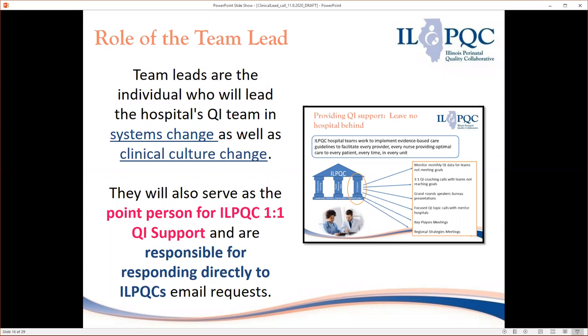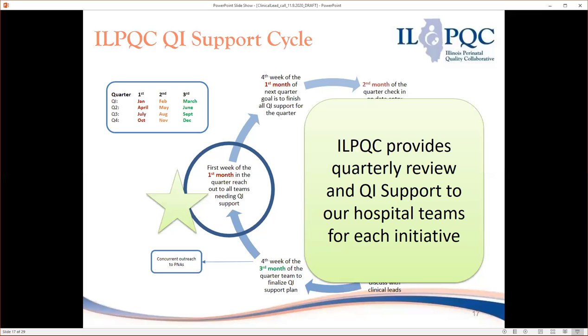I want to give you all a quick sneak peek of what our QI support cycle looks like and how it pertains to you. Each quarter, ILPQC provides a QI support cycle. Many of you have been involved in our ILPQC initiatives and may not have even realized that this is what's going on. What we do, at each quarter and based on the different months, is have a system in place where we, like you, review data and look at what the data is telling us, to determine, okay, where can we offer help? What do teams need help with? Who can we reach out to determine what strategies are good and what strategies are bad, or what maybe we're lacking. And so we provide this quarterly review and quarterly QI supports to our hospital teams.